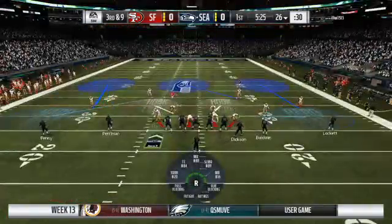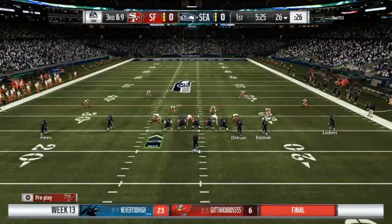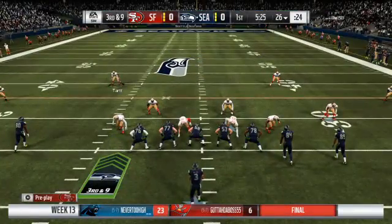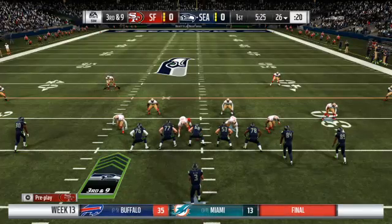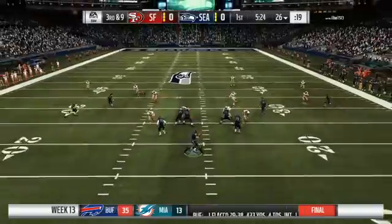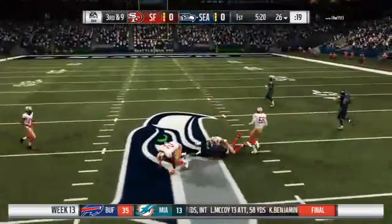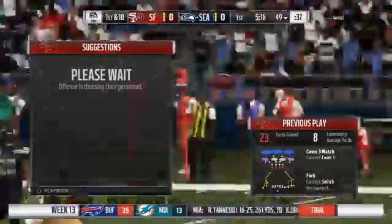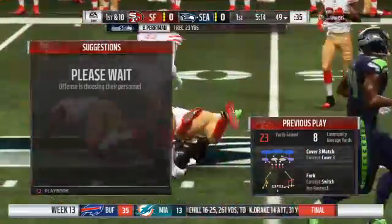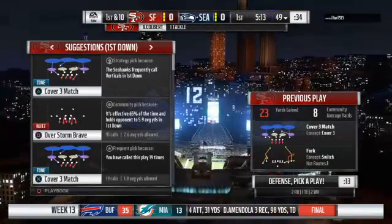This is 3rd and 9. Out of the gun, here's Wilson. That is caught. It's Perriman. And he takes this one just shy of midfield all the way to the 49. And they're able to convert on 3rd with a solid gain of 23.